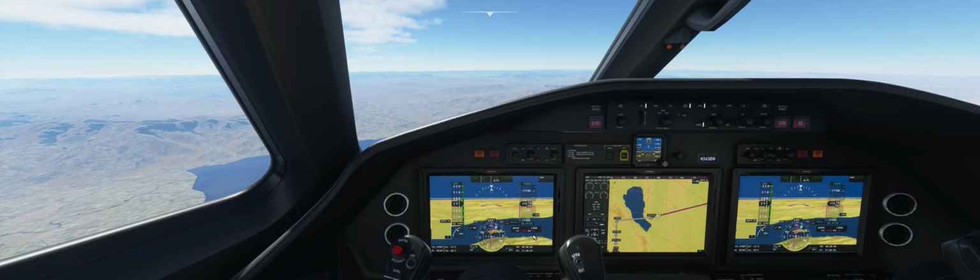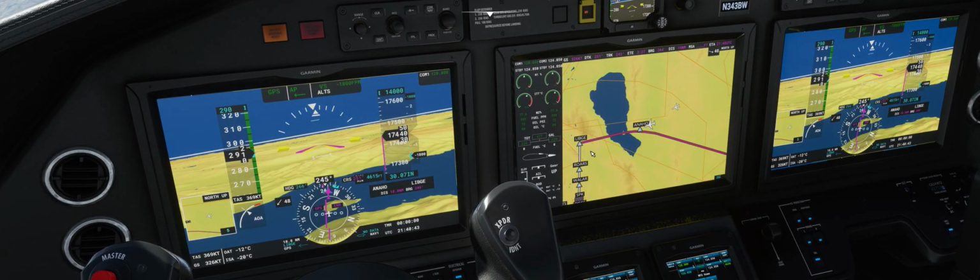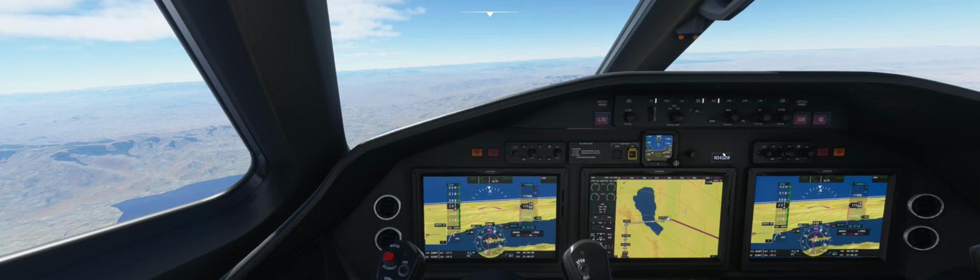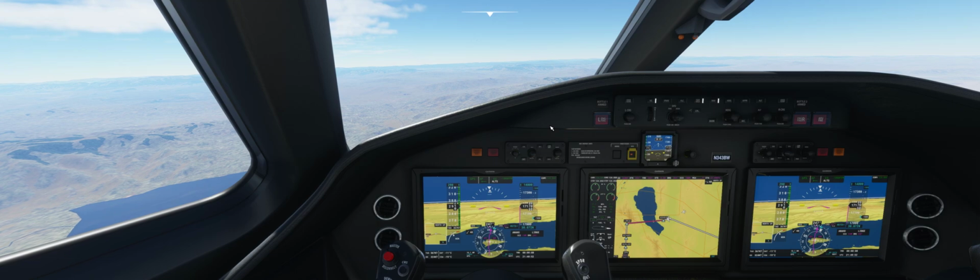Passing over Pyramid Lake right now, you can see. Make a left turn at Libge. Turn off our bank limiter because we do have a 90-degree left turn to make. What do I mean when I talk about what happened?